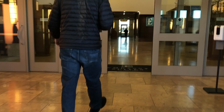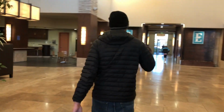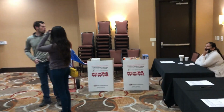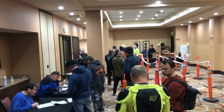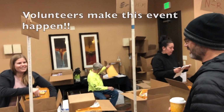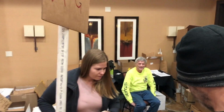So basically after you show up, you head in the hotel, find the room with the registration. You're going to get in line, get registered, get your t-shirt. Every year you have to donate a toy for Toys for Tots or money. There's also a separate room for all the GPS coordinates to get loaded into your Garmin. There's Mr. Paul Flanders behind registration.